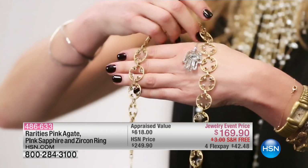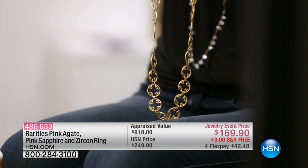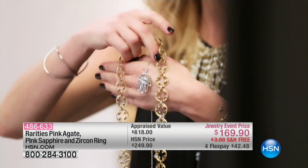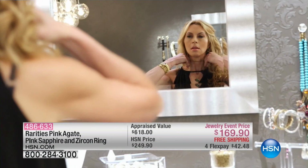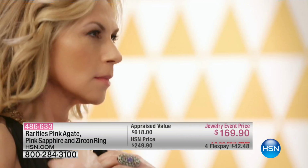When you add on a layering piece, make sure that the proportions work together. Keep the sparkly pendant to 16 or 18 inches around your neck, and then add on 30 inches, 36, 44. Layer so that each piece tells its own story and everything isn't all jumbled together. That's a great way to learn and start layering.